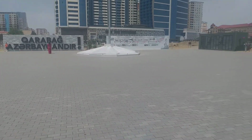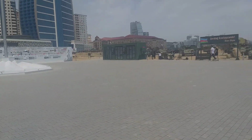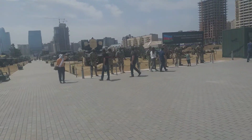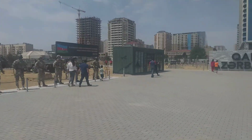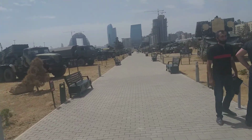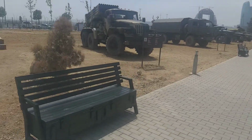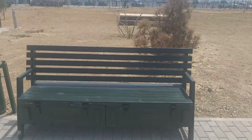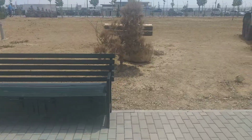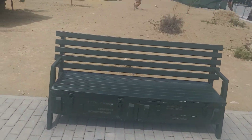Okay, hello everyone. Today we are in Army Trophy Park, and I'm going to show you some army machines and some products of the Armenian military, which were captured in the past in the Karabakh War. And you see, there's some kind of banner here, and they are making it by some kind of wood military types of things.